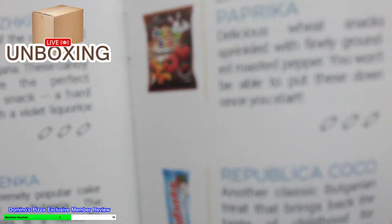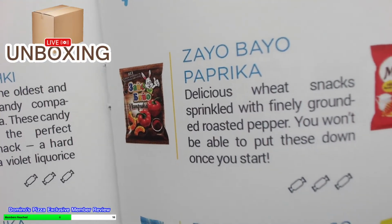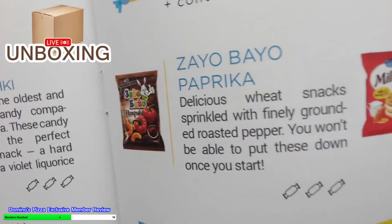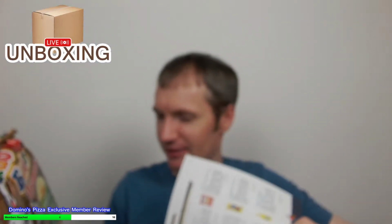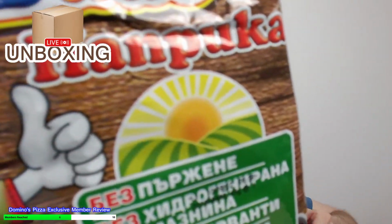Okay, so here we go. I think that's it. Zio Bio Paprika, delicious wheat snacks sprinkled with finely ground roasted pepper. You won't be able to put these down once you start. Okay, well, is that right? Is that the right one? Don't look like wheat snacks to me. Unless it's another. Must be, yeah. Interesting. Okay, well, there we go.